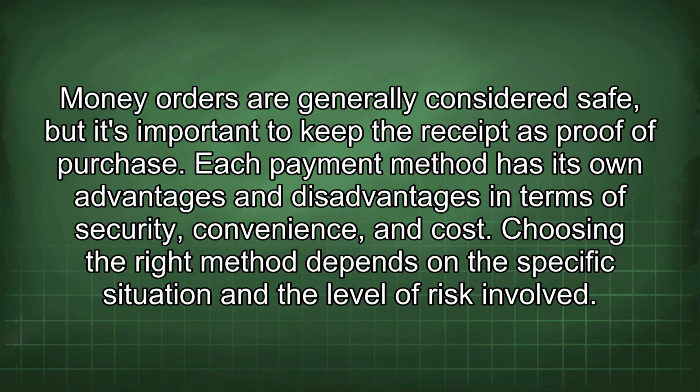Each payment method has its own advantages and disadvantages in terms of security, convenience, and cost. Choosing the right method depends on the specific situation and the level of risk involved.